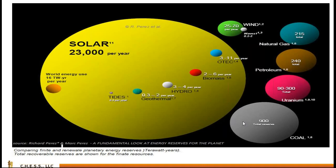So we really need to tap into that as a society, try to conserve these non-renewable energy sources, and rely mostly on clean, renewable energy sources like solar, wind, biomass, hydro, and geothermal.